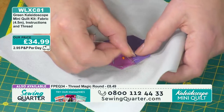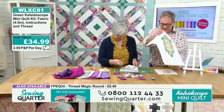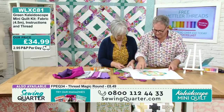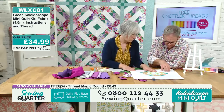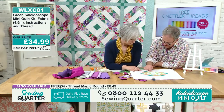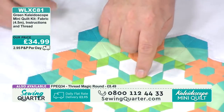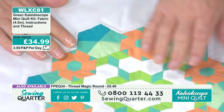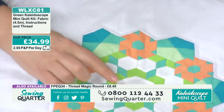So when you get to the edge... you only go round the outside. Let's get this one out. So you've literally got a piece of fabric, and you've just attached it all the way around the outside here. So you don't stab stitch through any of this bit at all. No, I haven't. If I did that with the fabric, it would come out. Okay.